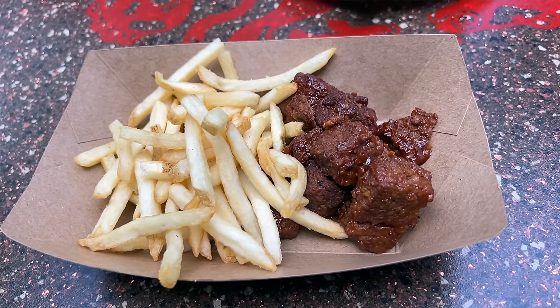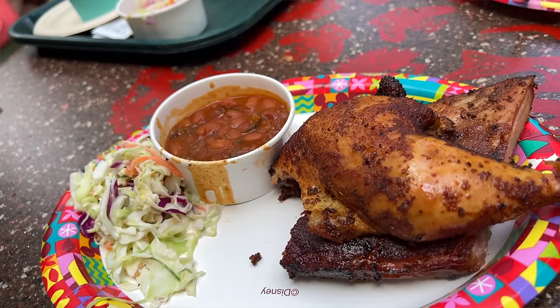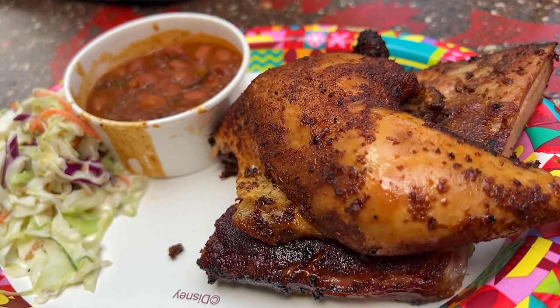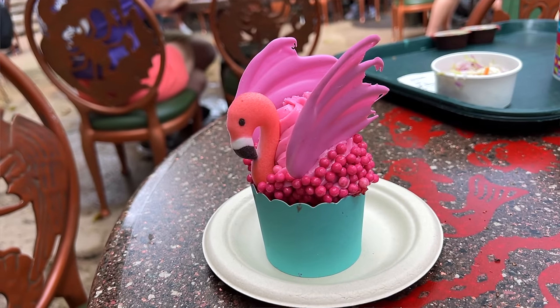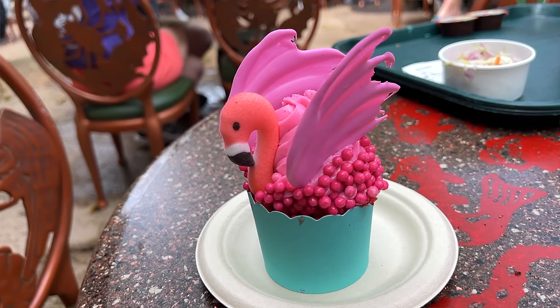And this is their plant-based option. It's impossible burnt ends served with french fries and coleslaw for $12.29. And to be able to try most of their entrees all in one, this is the ribs and chicken combo. It's served with baked beans and coleslaw as well for $15.99. And you gotta end with a little flamingo cupcake dessert topped with the cutest flamingo for $6.29.